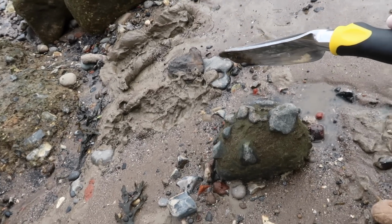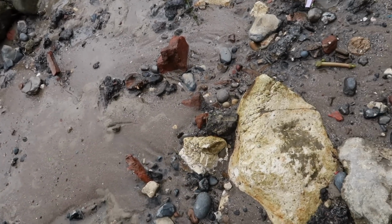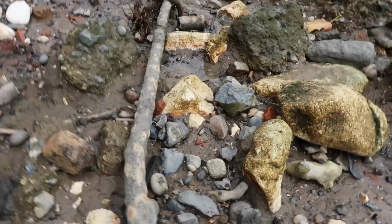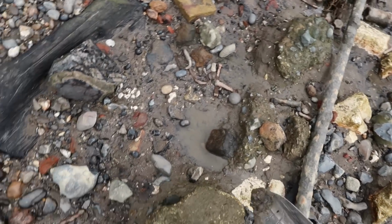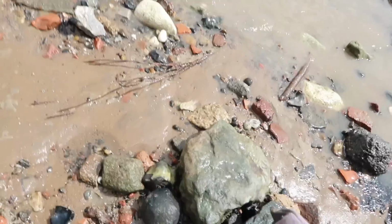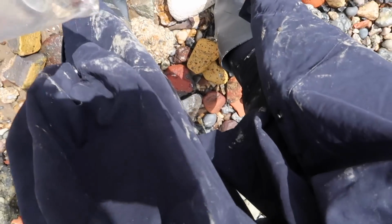I don't know if you see my footsteps there though, sinking in the mud here. It is so muddy and it's a bit like quicksand. I'm praying for a pipe. God, it looks like there's loads of nails around here. I don't know if you can see them all. Oh my god, look at my shoes. I am so messy. Can you see how messy I am?